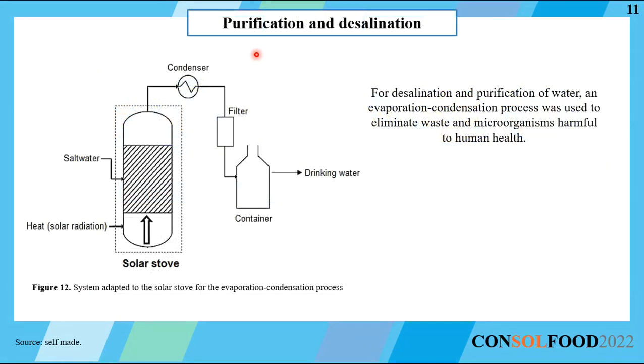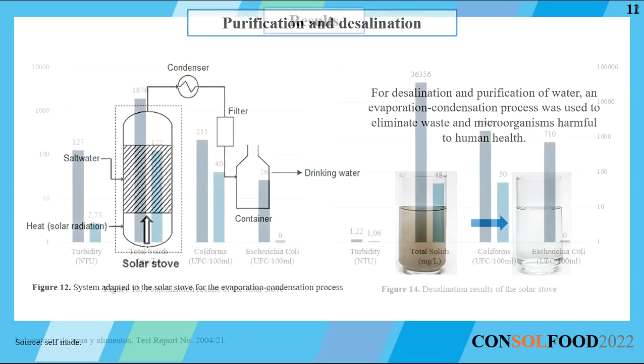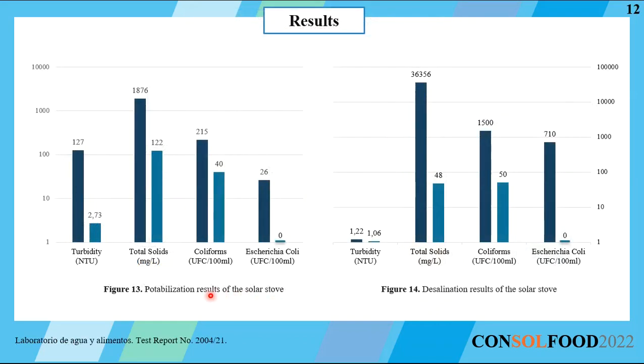On the other hand, there is a water purification and desalination component, which consists of an evaporation, condensation, and filtration system adapted to the solar stove, whose purpose is to improve the quality of the water and make it suitable for human consumption. From there, these two graphs are obtained, where the results of the purification and desalination of water are shown for 4 specific parameters that indicate the quality of the water, which are the degree of turbidity, total solids, total coliforms, and Escherichia coli present in the water. In this case, a considerable reduction of said parameters was obtained after the process in the solar stove, and the treated water complies with the drinking water standards.